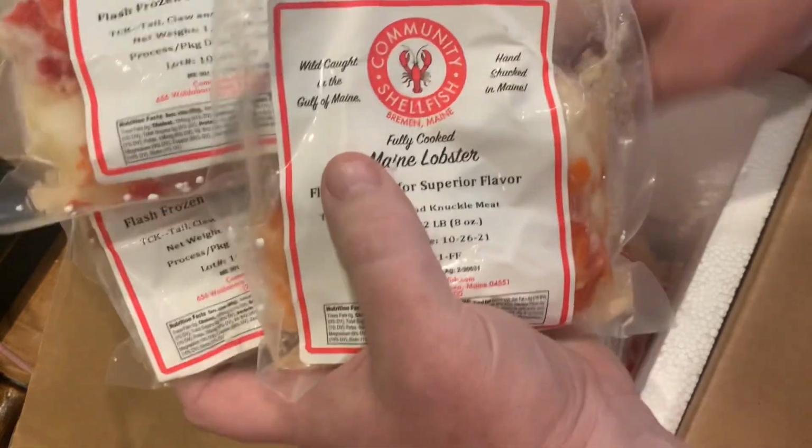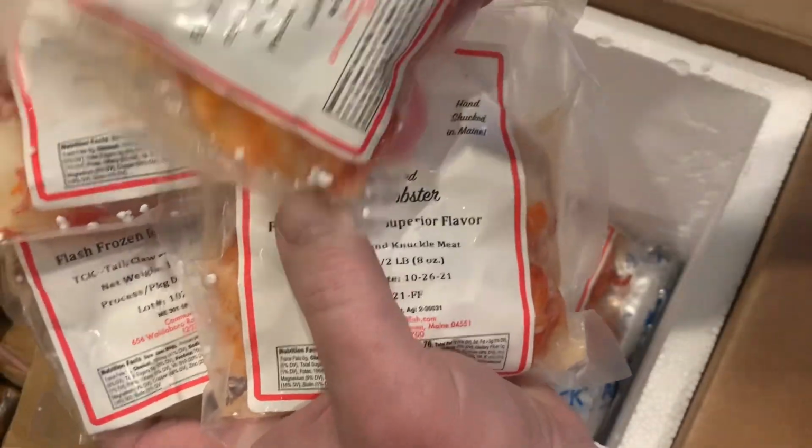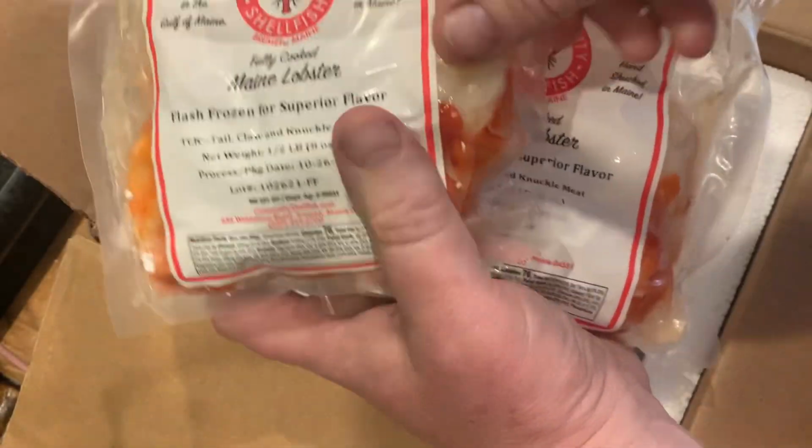It's still good and frozen because I met the FedEx man at the door. I got these. He didn't even go on the ground. He just handed them to me. All right, look at that, y'all. That's several pounds of lobster meat.